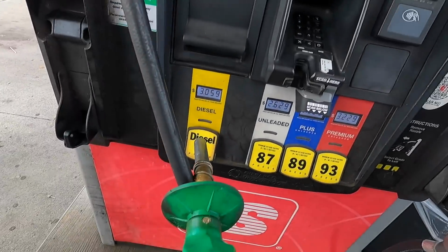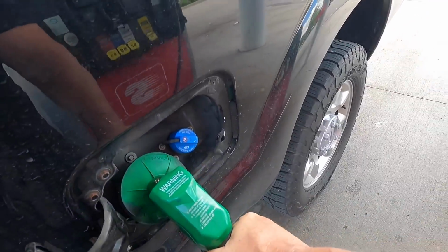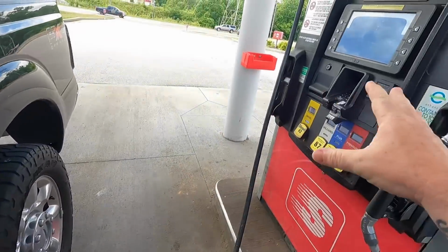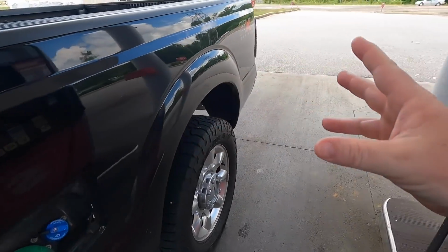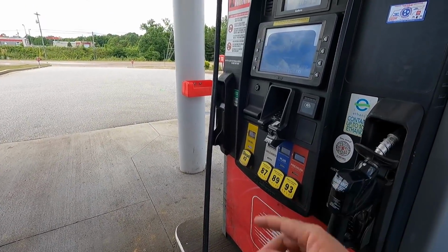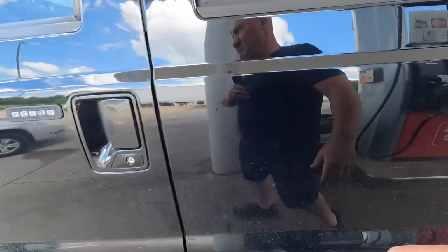All right, boys, real quick, little diesel stop. I don't know about your area, but welcome to 2021. Last year at this time, I could fill this F-250 diesel for 40 bucks. This is probably going to be like 60, but whatever. It is what it is.